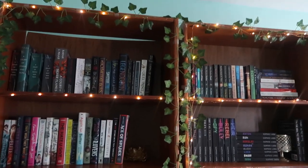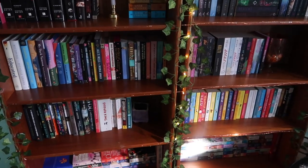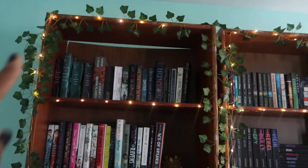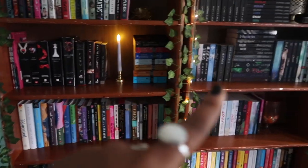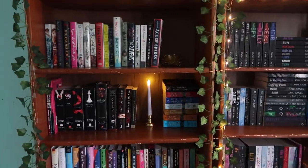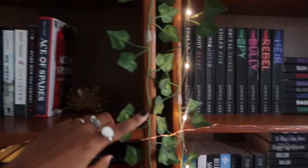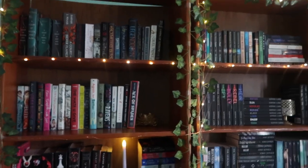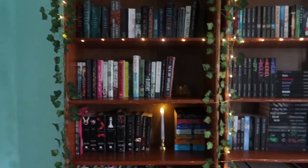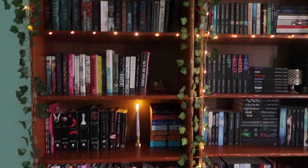My bookshelf is lit up with string lights, kind of. I basically left for college, I come back, and less than half of them light up now. There are lights all along here, but I guess it decided to quit on me for today's video. And then I also have these vines that used to go across also, but I thought it looked really busy and messy. So now I only have it going vertically, which I really love. Let's get into the individual shelves.